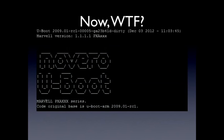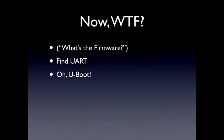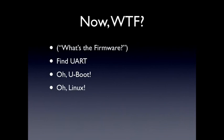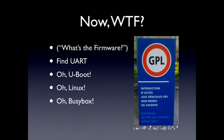So what we see is this. It's U-boot. Wow, it's U-boot. Okay, that's cool. And then it's Linux. And it's also BusyBox, by the way, for some piece. So I wonder, GPL.